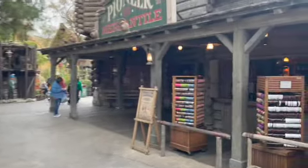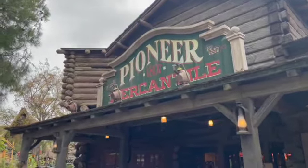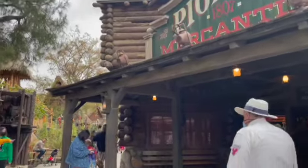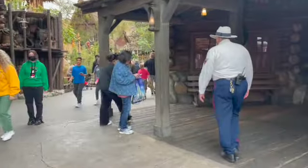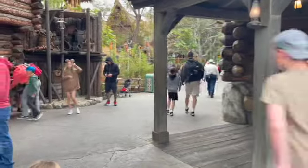I don't know either. Next stop takes us to Pioneer Mercantile right here in Frontierland, and there should be an egg around here somewhere. You guys see an egg anywhere? Oh, right there. Minnie. Oh, nice! She found Minnie. See Minnie right there? Okay, so we are about halfway done with the egg hunt, but we're gonna let you guys find the rest.